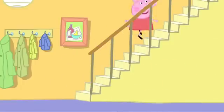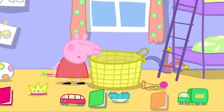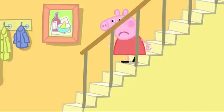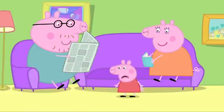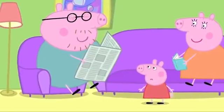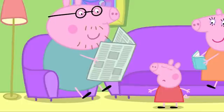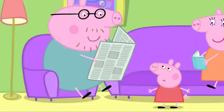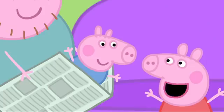George is in the toy basket. Oh. George is not in the toy basket. Where can he be? Peppa cannot find George anywhere. Daddy, I can't find George anywhere. Oh dear. I wonder where he can be. Actually, I think there's something about George in this newspaper. Whee! George! Found you!